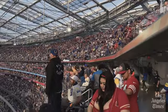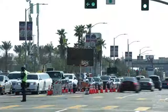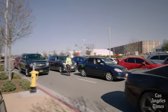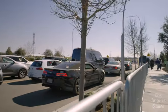The energy inside SoFi is especially impressive given the hellscape fans are required to endure before they get to their seats. The parking. Whether driving or via public transit, it can take lots of time, a fat wad of cash, and not to mention lots of time, just to get yourself in the vicinity of SoFi Stadium. And that's just for regular season games. For the Super Bowl, make sure you clear out your schedule for the day.